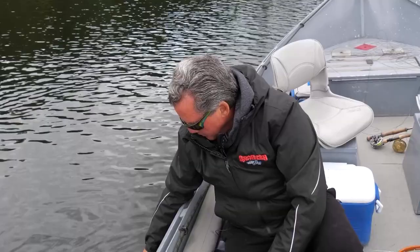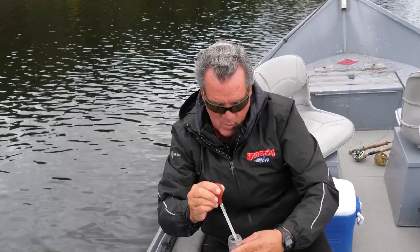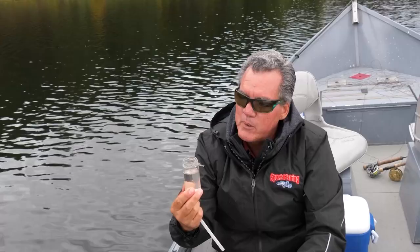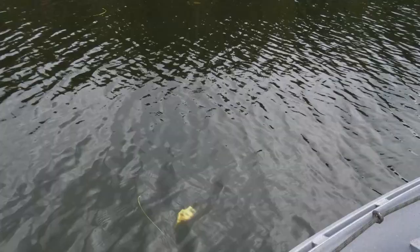It's been tough. Well, cold front. Terrible cold front. Let's see what we got, eh? Don't tell me they're chironomids. Shrimp. One little shrimp. No, really? Yeah. One fresh little shrimp in there.